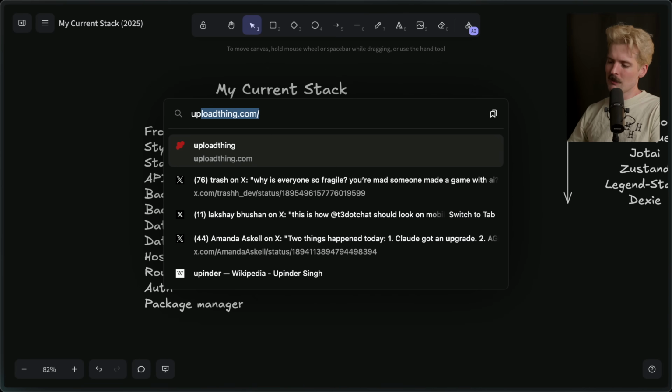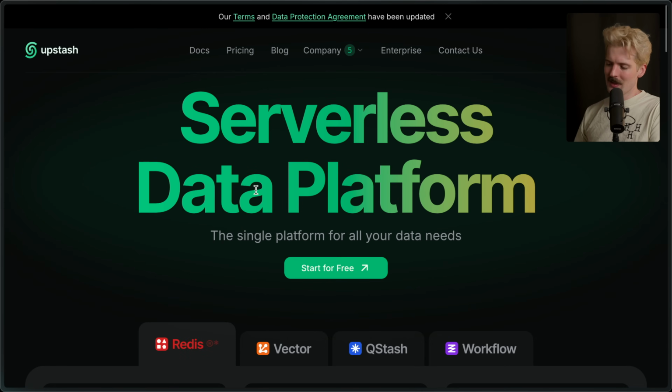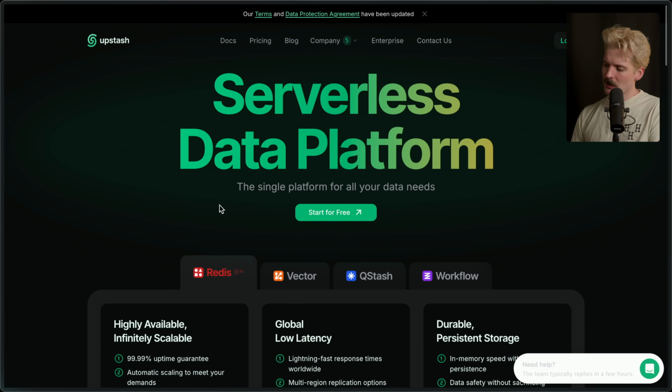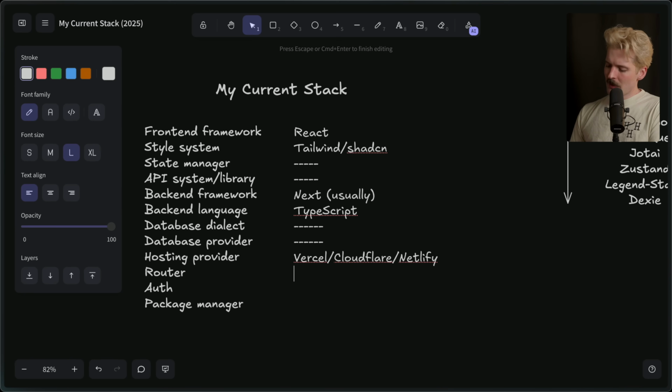And I also really like the experience I've had with Upstash. They've just been great. Really easy way to deal with data at scale for things that need to respond really quick. I've been happy with it. Highly recommend. Use it when you can. Move off it when you can't. Keep it simple. We just covered the router.